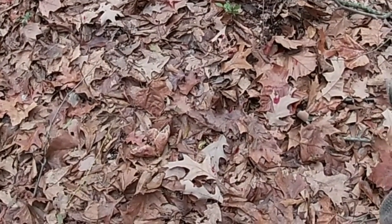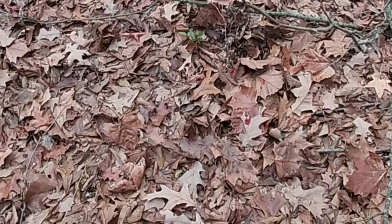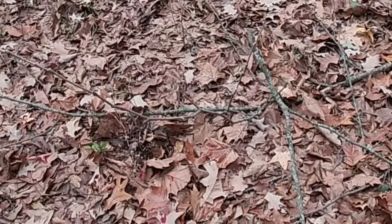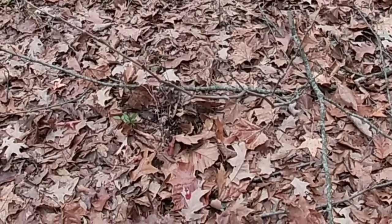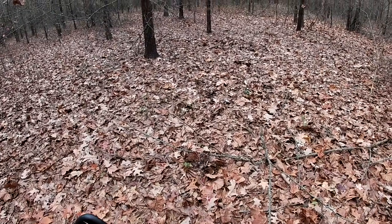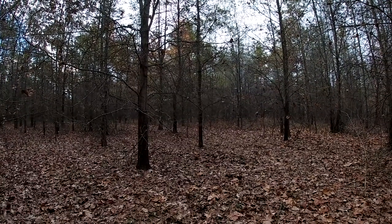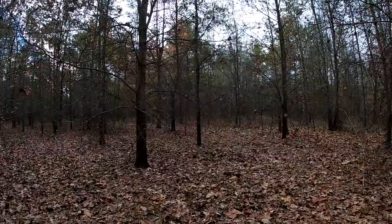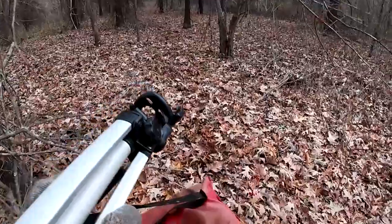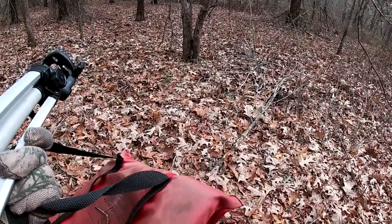Up some blood. Well, that's promising. I hope that wasn't him that just jumped up. But I definitely see quite a bit of blood now. There he is, I see him. I think.